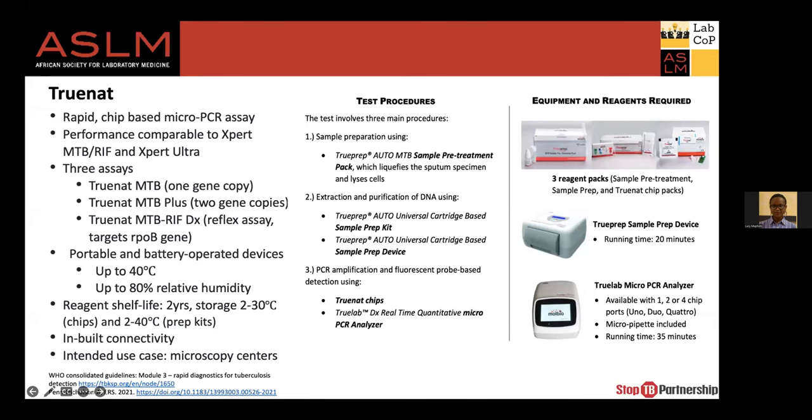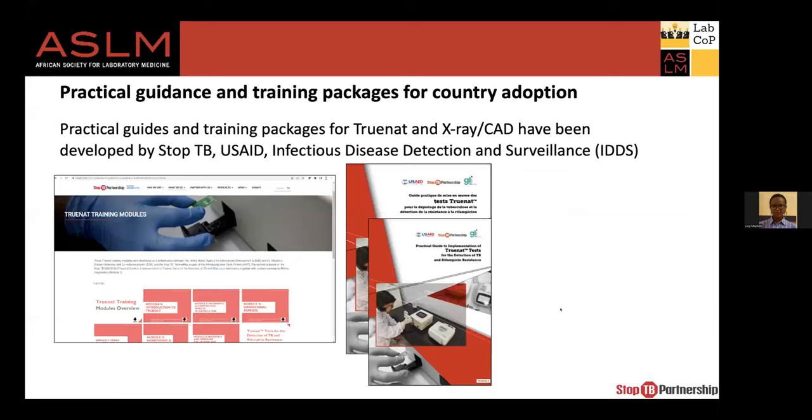So for the INTP project, what we did was to provide practical guidance and training packages for countries to use. And these guides and training packages have received GLI endorsement, and we've also published them in French and in English. And for the training packages, countries are free to update them with data from their local settings. And I'm showing you here on the middle screen the Truenat implementation guides, and I'll speak more about this shortly, on what's contained in that implementation guide.